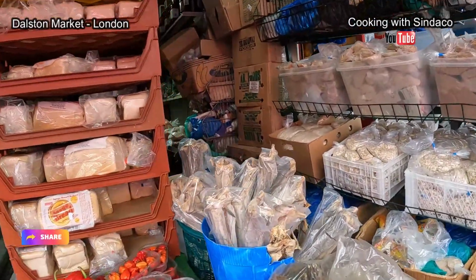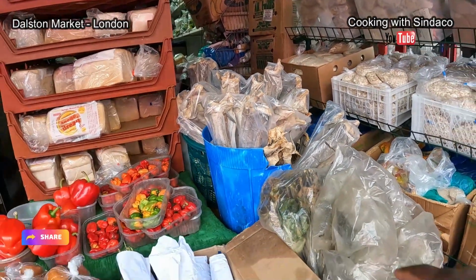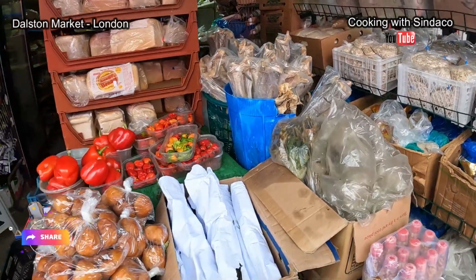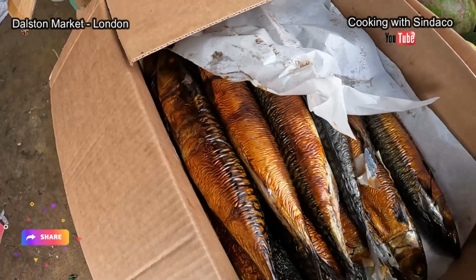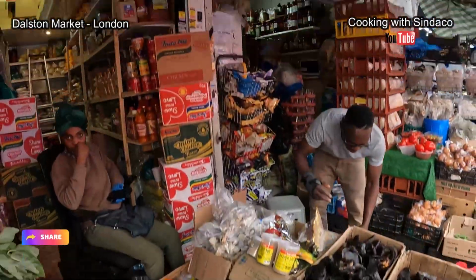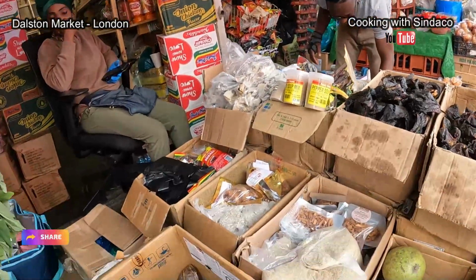This is stockfish, right? Oh, it's stockfish, yeah. So that's stockfish over there, and the leaves as well. Everything is fresh over here from Nigeria. Smoked fish over here as well. So Total Food in Ridley Road Market, come get your stuff over here.